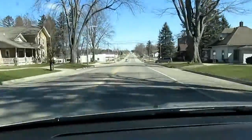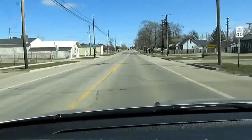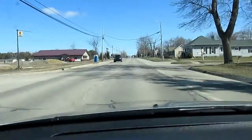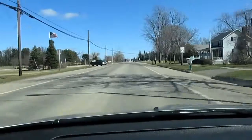And now we're getting ready to head out of the village and head back out to the beautiful countryside of the Thumb. And yeah, the park for North Branch is to our left. And we're off again.